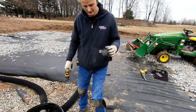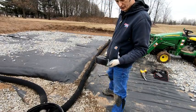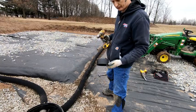Around putting an end cap on the end of this piece right here, but I'm going to drill a bunch of holes in it because I want water to be able to go into it, but I just don't want it to fill up with rocks.